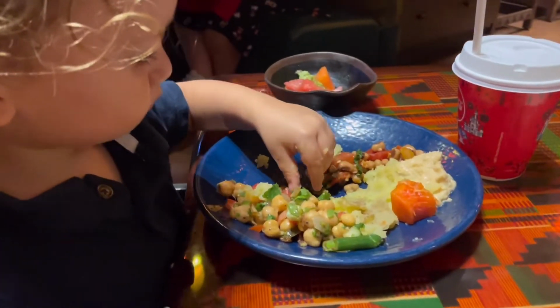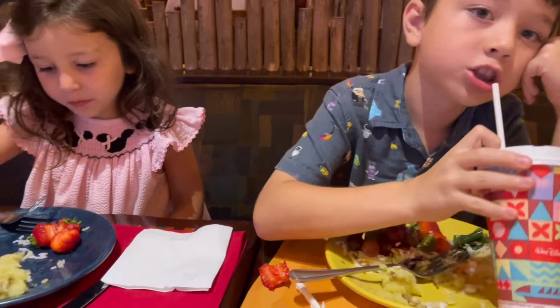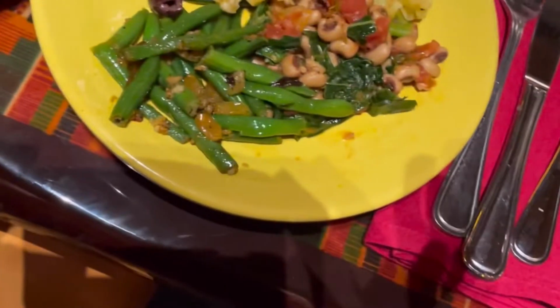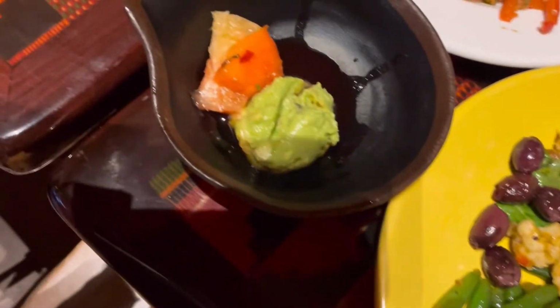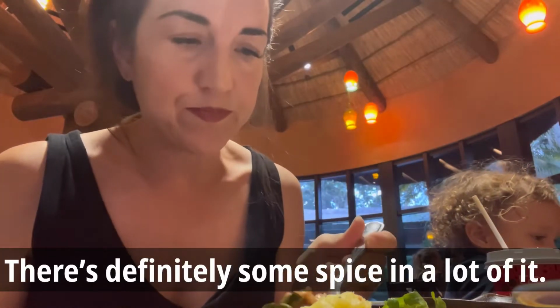What do you think, buddy? You have some good food? It looks like you're gonna need more. The kids got a lot of rice and potatoes, but I also got spiced green beans with raisins, avocado papaya salad, and Yassa-style salmon. There's definitely some spice in a lot of it. Black-eyed peas.